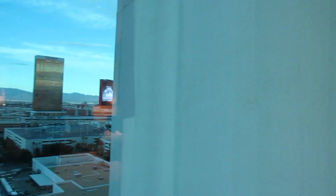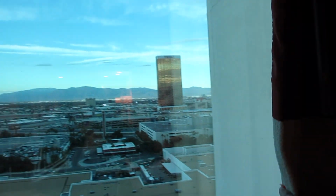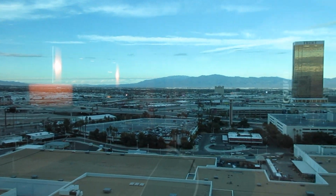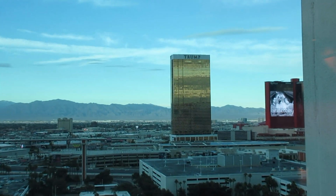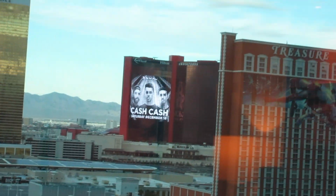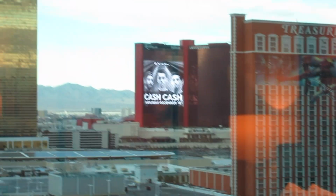And then we flip this way, and here's the view. I only have one side open because there's walls right here, so might as well just keep this side closed. But this is facing north. There's the Trump Tower right there, and then right there we have Resorts World. Let me move over here so you can see it better. I have Resorts World, and then Treasure Island. You can only see the treasure.